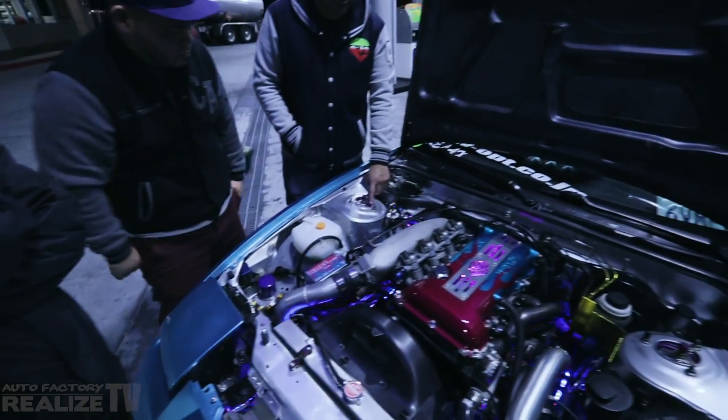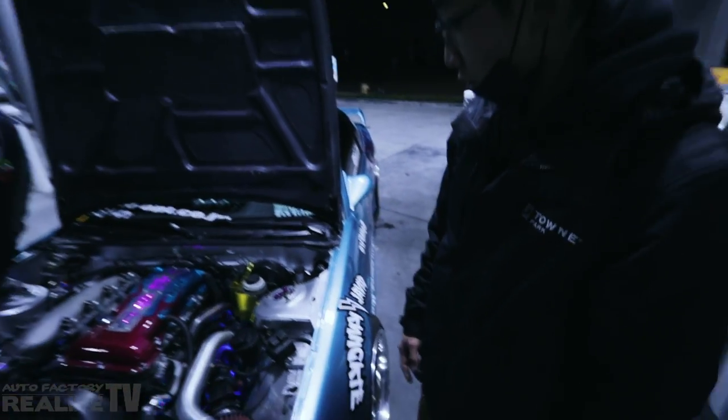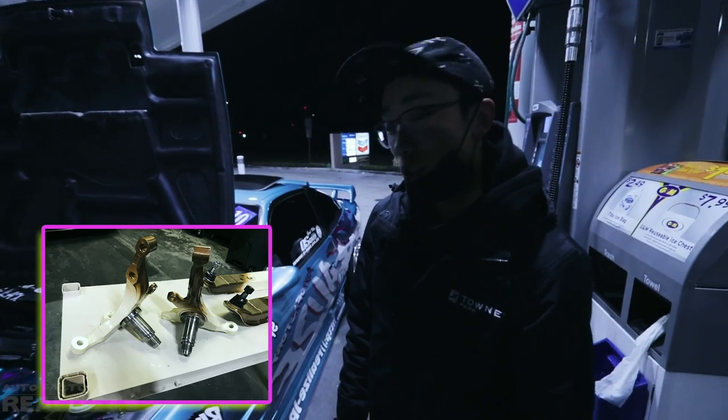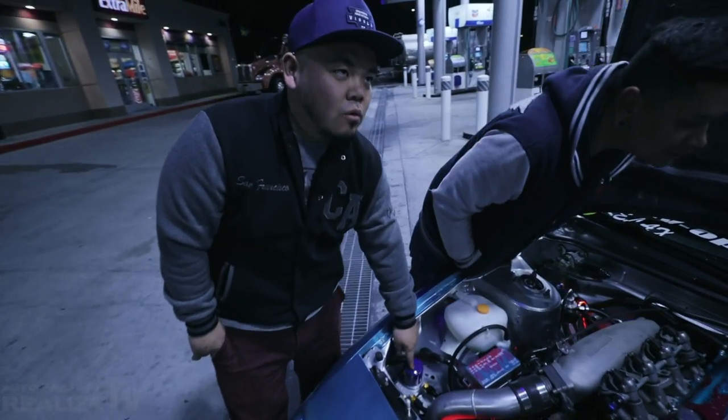What coilovers are these? D-Max coilovers, and then suspension, you know, Rival knuckles. Rival knuckles and the Horchata Special, you can't see it, but 40 mil funded. Horchata Special? They have a Horchata color scheme. Does this make it easier for you to change your oil?